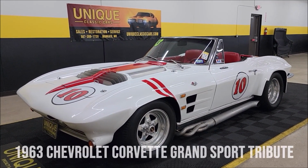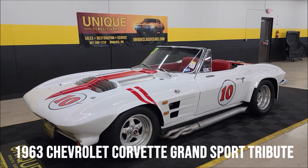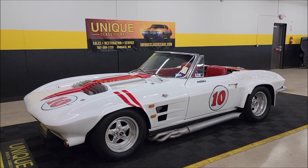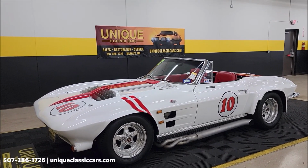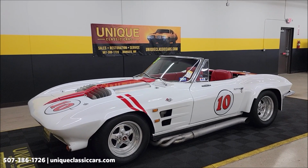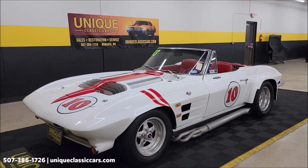Hey, here's a tribute to check out at Unique Specialty and Classics. What do we have here? Looks like a 1963 Chevrolet Corvette tribute to the 1963 Grand Sport, known as the Lightweight Project.